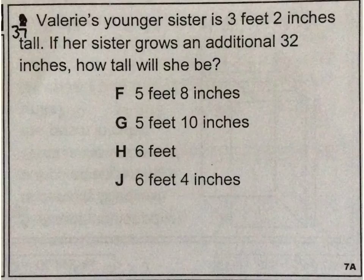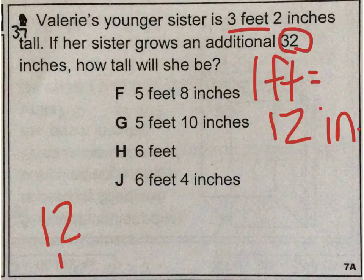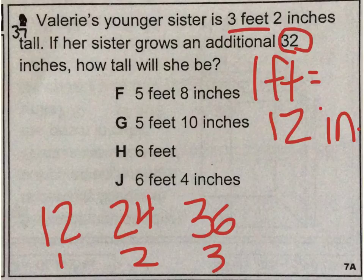Dealing with the fact that this is measurement, I want to ensure that you know to check your mathematics chart or your reference materials for the fact that 1 foot is equal to 12 inches. Now, looking at my answer choices, I'm seeing that they do both have feet and inches. One thing I might do is see how many feet this 32 inches will be. So if I know 1 foot is 12, then 24 must be 2 feet, and 36 must be 3 feet. So I'm not quite at 3 feet yet.